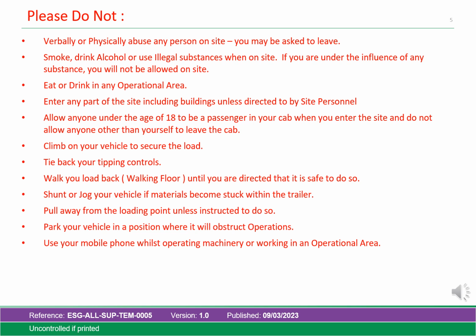Viridor also have a number of please do nots. Again, read through and familiarise yourself with these.